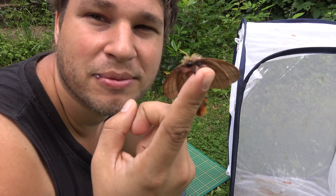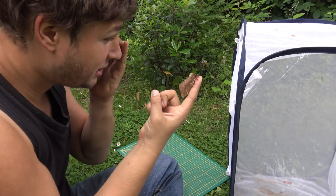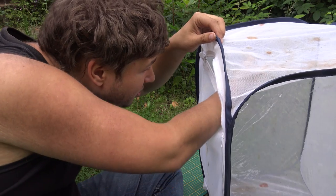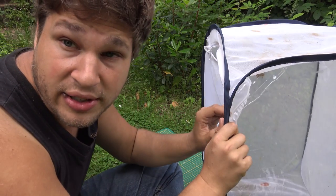Anyway, I'm going to introduce this beautiful female here into the cage with the male. Here you go. And there's a chance that tonight they're going to be mating.